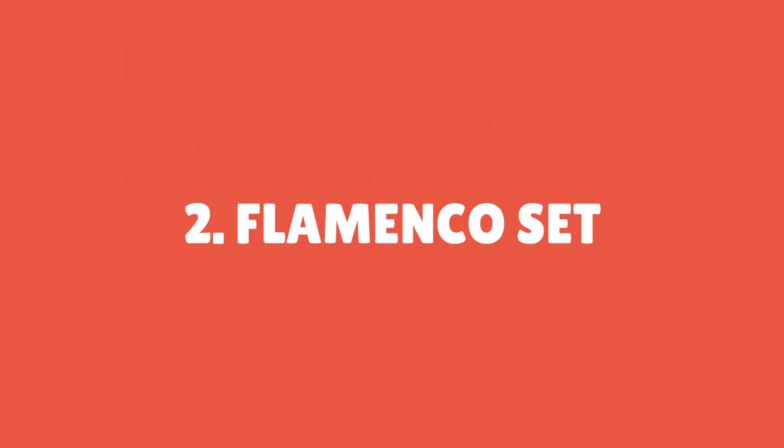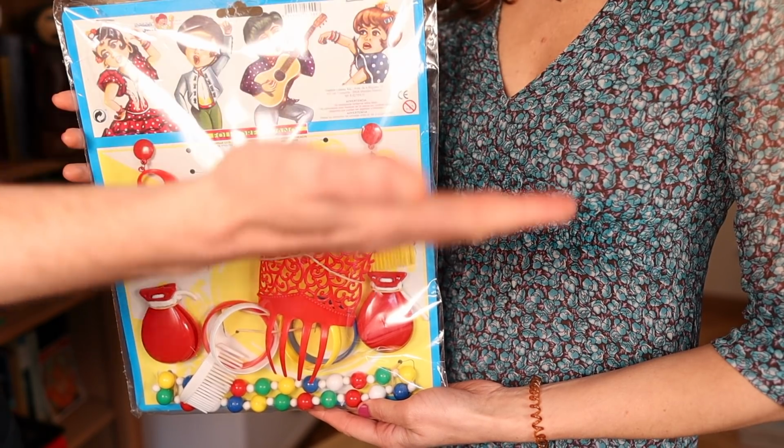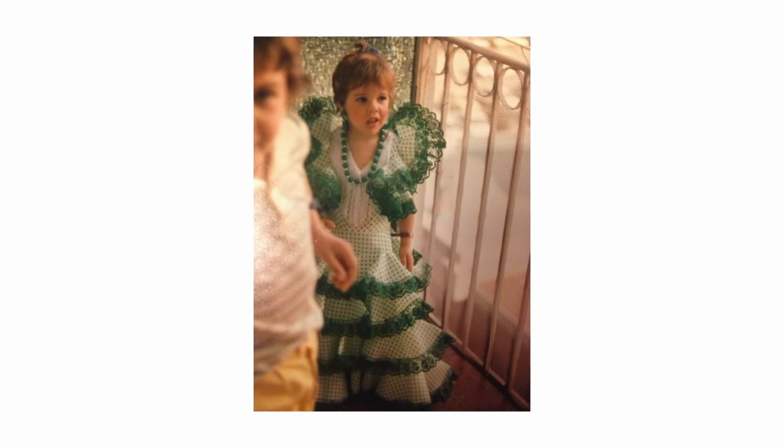So next up, any kid worth their salt in Spain was given a flamenco set such as this in their childhood. I didn't get one in New Zealand, so obviously not worth my salt. Sorry about that. So you will get your set together with your flamenco dress. I got 2 in my life. I got one that was purchased and another one that my godmother hand sewed. Wow. How about that? Thank you very much, Tia Lumi. Thank you.